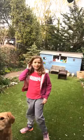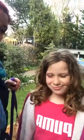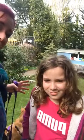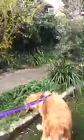Right, what we can do is either keep your dog on the lead and guide her through, or let them go. Because the space is fairly big, I'm going to keep her on the lead for a bit. So let's have a little look. I'm just going to take the phone off the stand. By keeping her on the lead, I can help her.